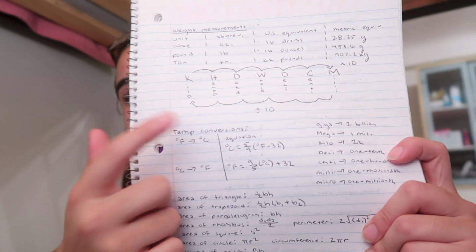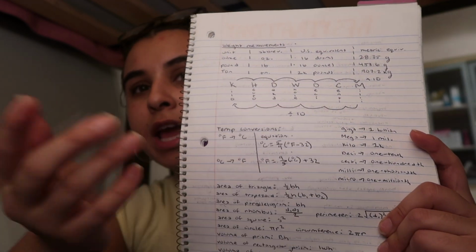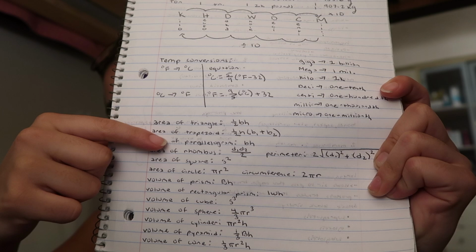Then I also have temperature conversions on here from Fahrenheit, Celsius, and also Kelvin. And then I have the formulas here that I didn't really remember from all the shapes that you learned in middle school. So I just wrote down all the formulas that I needed to remember. And then I would review this every time I would study, cover it, pretend I'm teaching it to someone else so then I can also remember it. I think that's all I did for math.